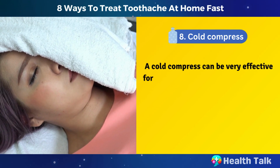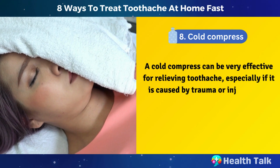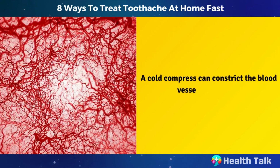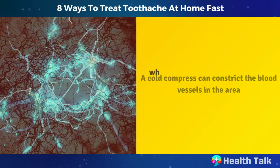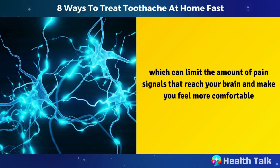Number 8. Cold compress. A cold compress can be very effective for relieving toothache, especially if it is caused by trauma or injury to the tooth. A cold compress can constrict the blood vessels in the area, which can limit the amount of pain signals that reach your brain and make you feel more comfortable.